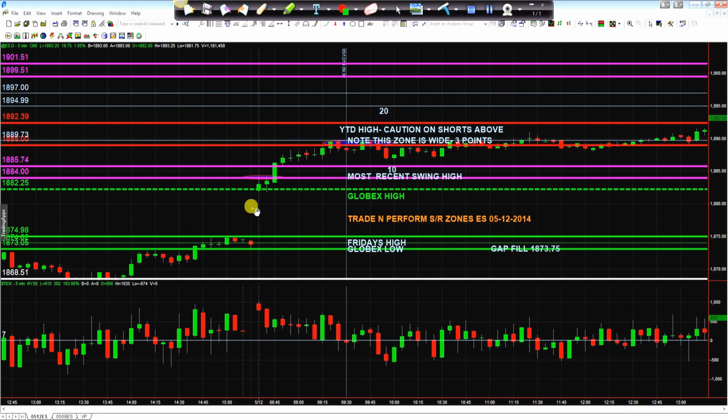Number two, I didn't get run over in the drive higher, right? That saved me from 1882 all the way up to eventually 1892. So for a trader with no discipline whatsoever, that's a potential 10-point loss, but at minimum, I was looking at somewhere between a 2 and a 4-point loss. Totally avoided. That goes down as a win in my column as far as I'm concerned.